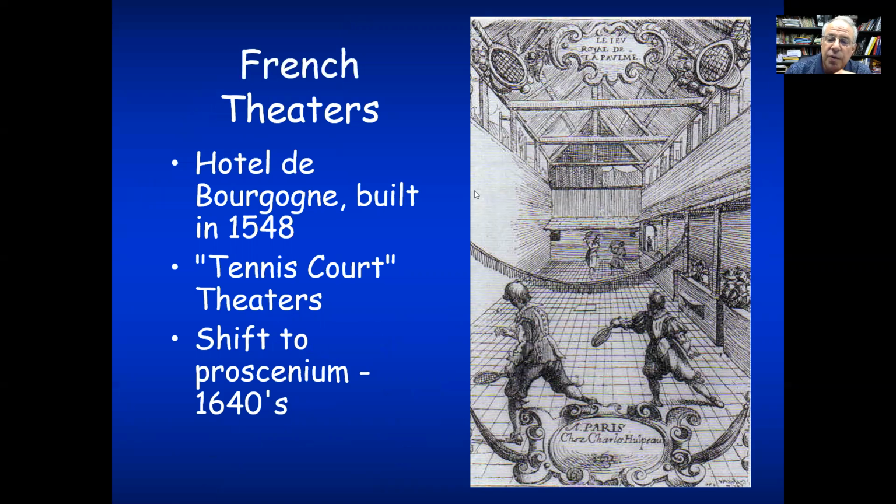Theater has always been kind of a stepchild, where sometimes they make do: where do you put a theater? The first French theater was in the Hotel de Bourgogne, and these tennis court theaters were basically, tennis was big in France, so they converted some tennis courts, which are long and narrow, into theaters. They put seats here and a stage at the end. But then they shifted to proscenium theaters in the 1640s. And now all across Europe, the proscenium theater becomes the standard, moving away from the wagon stage and the Shakespearean Globe.